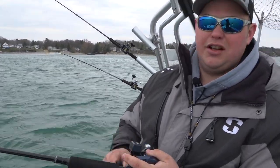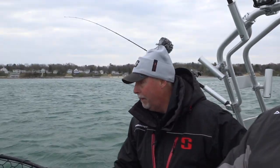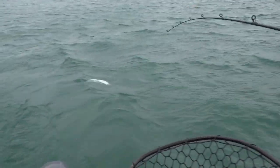You know, one of the really cool things about the spring fishing is the fact that the type of equipment that we're using to catch these fish is our walleye gear. We're using monofilament rods, line counter reels.